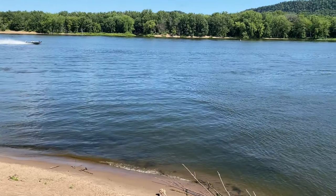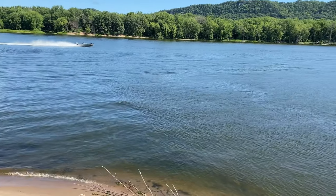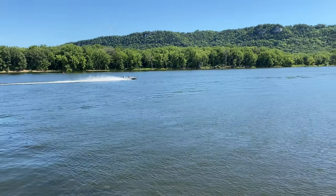There's a bass tournament going on right now. So as you can see, they're cruising all over the place. But we'll see what we can do.